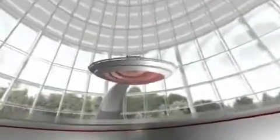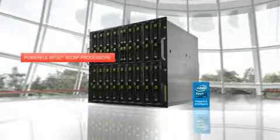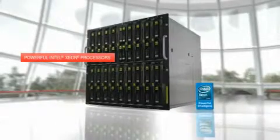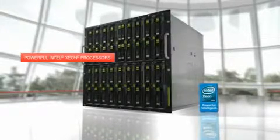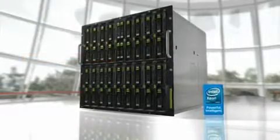The new PRIMERGY BX900 is engineered and designed for dynamic infrastructures. It has all it takes. The Intel Xeon Processor 5500 series automatically and intelligently adjusts server performance according to your application needs. You'll get maximum performance when you need it and gain big energy savings when you don't.